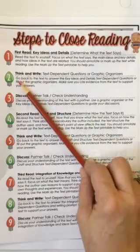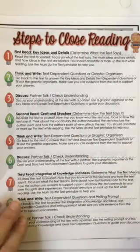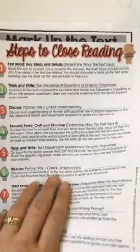The next step is to think and write. And then your last step is going to be to discuss. Really quickly, let's look at the think and write part.